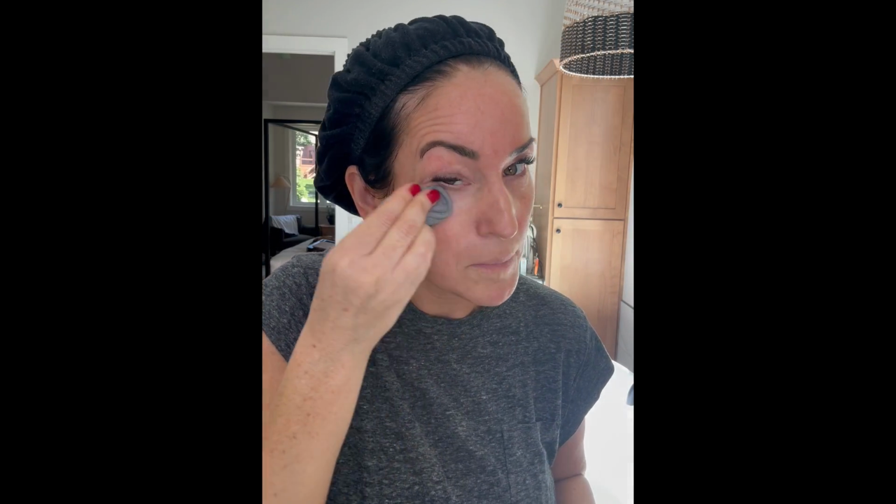When I feel like my skin needs a little bit extra, and I'm not just removing makeup, I go in with the Bio Effect. Just a reusable round all over, just to remove any remaining oils or skincare from the night before, while also hydrating my skin at the same time.